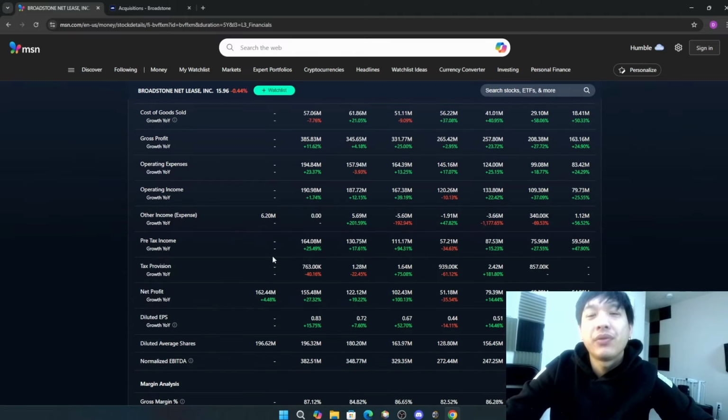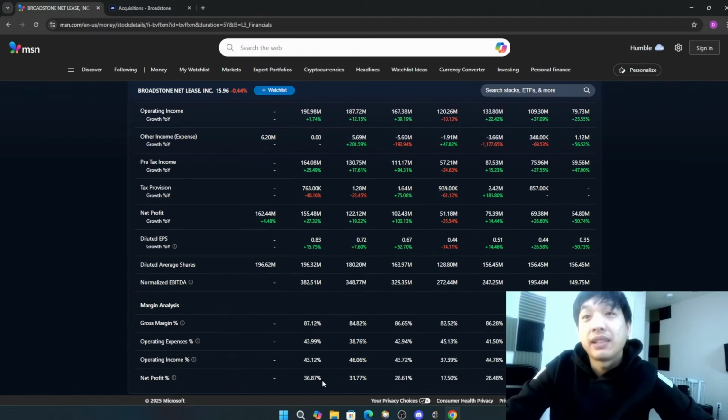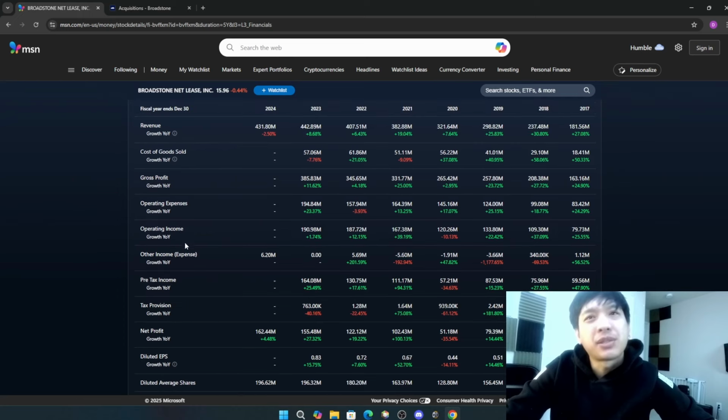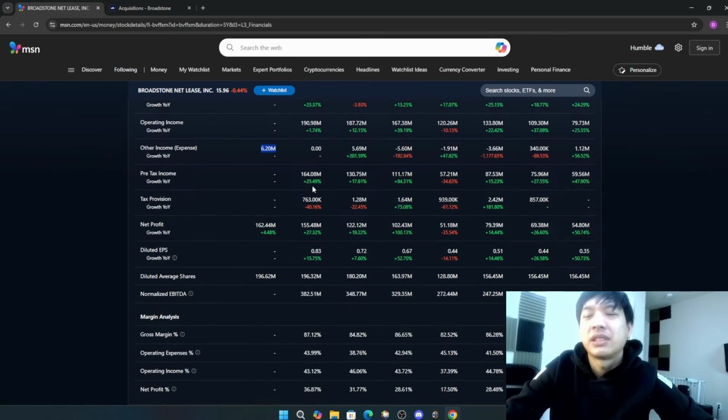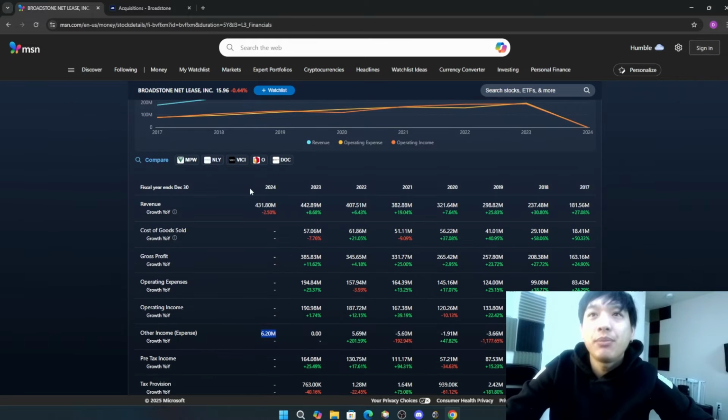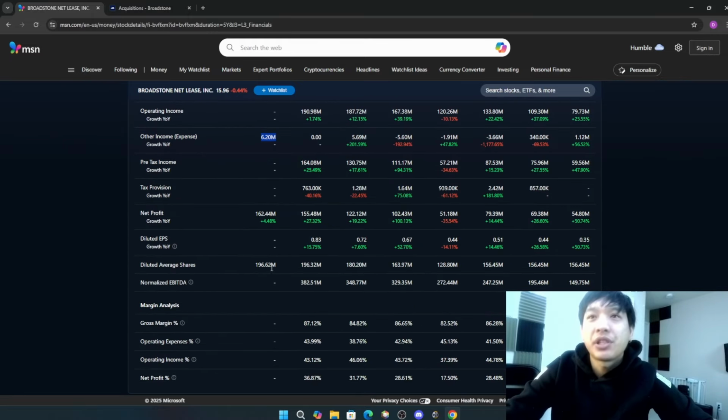Well, in 2024 they haven't reported anything yet, but in 2023, let's see, other income expense. This is concerning. They have 0 in 2023. This doesn't seem right here, and that doesn't look too good to me. But if it keeps the same as 2024 and 2023, diluted average shares, 196. So they had an uptick in diluted average shares. I don't like that, just because it looks like they're selling shares. And then they have a good gross margin of 87%.